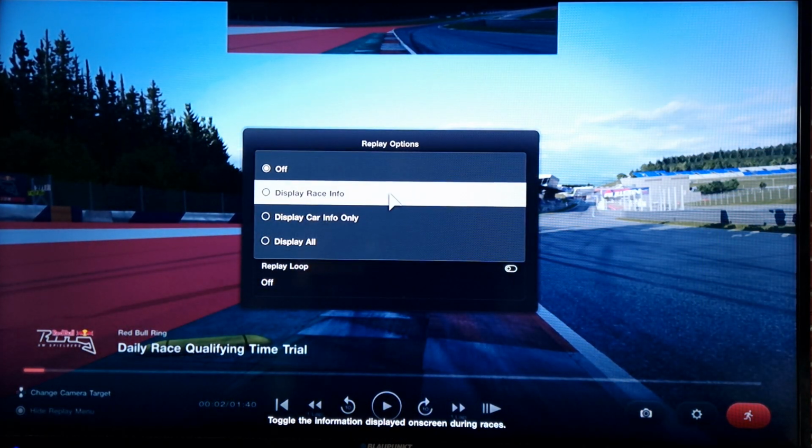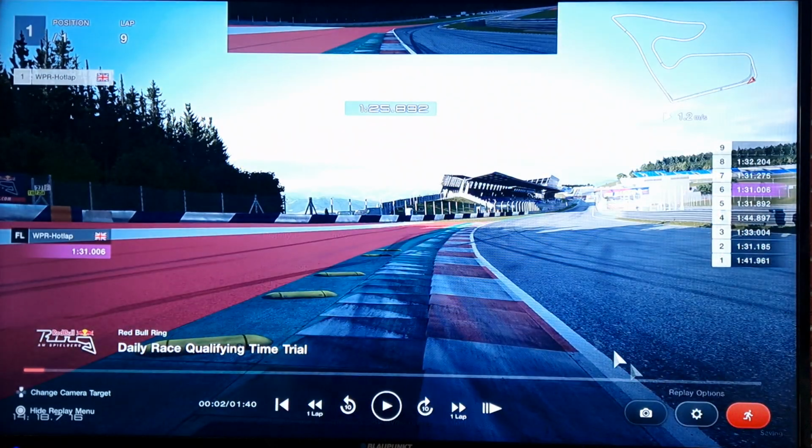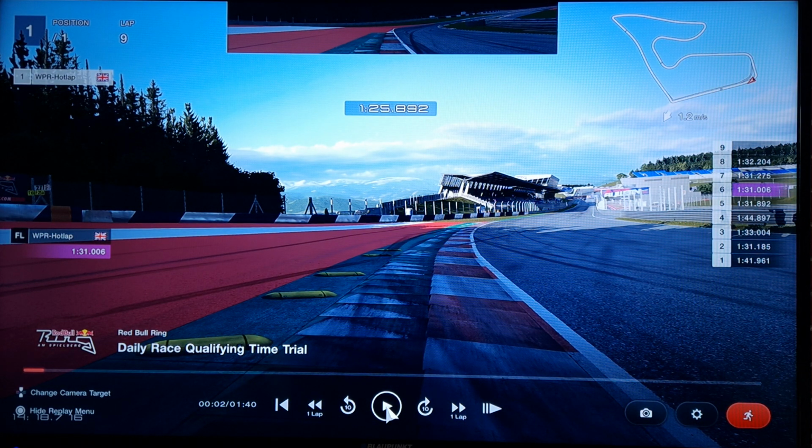Turn everything on for you so you can see all my inputs. I managed a good few laps this morning. I was desperate to break the 131, so let's see how I got on. Let's go.